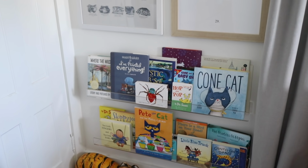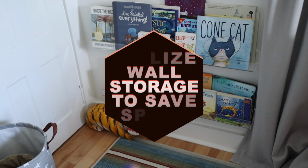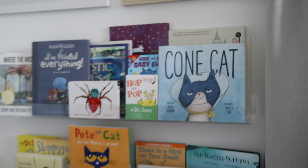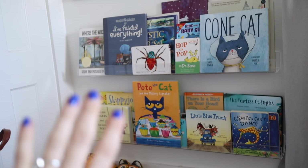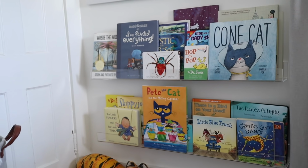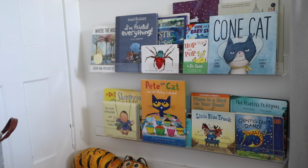All right, moving right along to another trick. I love to use walls in any way that I can for storage. So here in my son's room, I got these acrylic bookshelves, and I love this because it's a really great way to store his books. They're up and off the floor. He can easily see them and pick out the books that he wants. It's just using up some wall space. I don't have to take up the footprint of a bookshelf. And let me show you another really great way to store books over in the nursery.